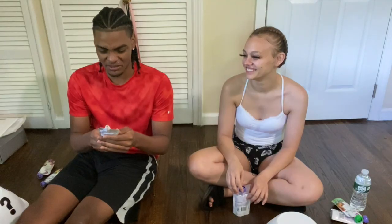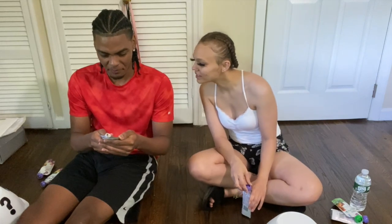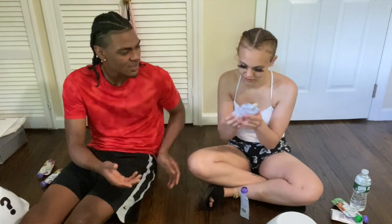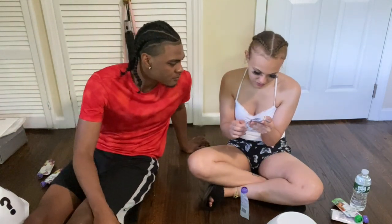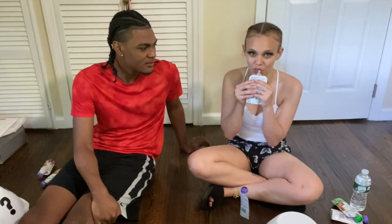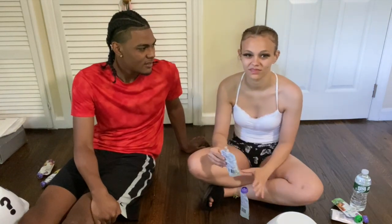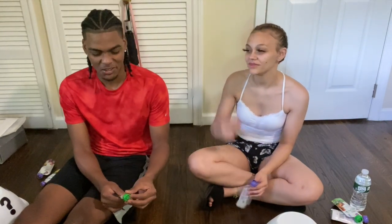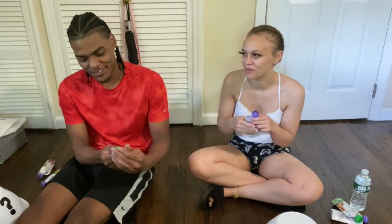Tastes like bananas. Let me try. Can I try? Blueberry, kale, and rice. It doesn't have bananas, but it tastes just like bananas. But it has a banana on the front. I know, but like. Go ahead, go for it. It ain't bad. It's okay. It was a little chunky. You didn't taste mine? Oh no.